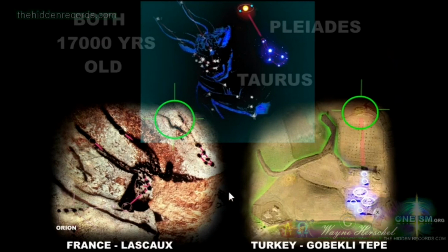So there we have it. It starts with Lascaux in France 17,000 years ago, and we have Göbekli Tepe, a similar sort of age. It started off being guessed or assumed that it was around about 17,000 years ago, perhaps from what they found in this area, what biological samples, but now they've backtracked a bit and made it around about 12,000 years ago. But still, both of them very ancient. Both seem to show the Pleiades, and an X marks the spot, just like in my star map that you're about to see unfold here.